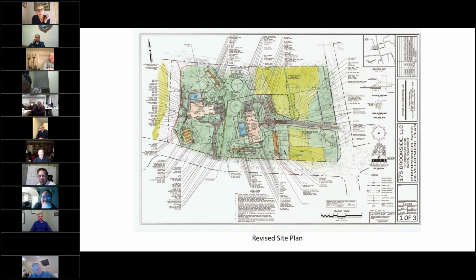Well, we now have a standard practice on the planning and zoning side where new developments are required to have a notice of stormwater maintenance plan recorded on the land records. And that'll happen here as well. So there will be notice.